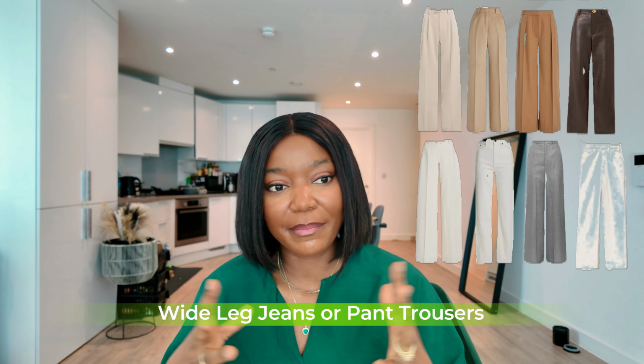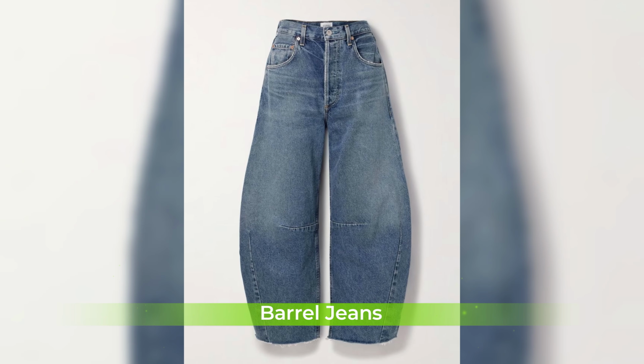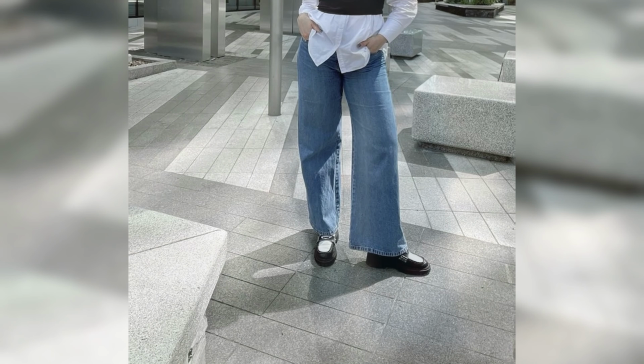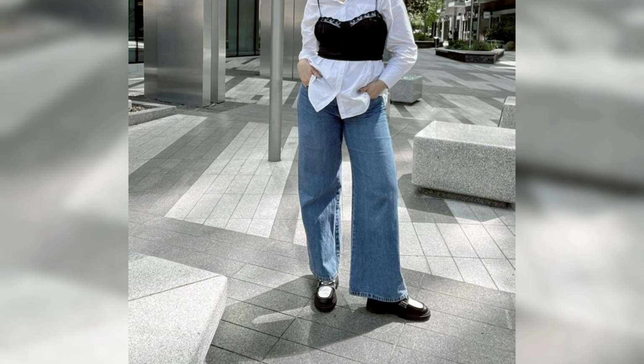So for chunky loafers, one thing that always looks really good is wide leg jeans or wide leg pant trousers, or the barrel jeans that you guys have been raving about so much. People would say, oh, don't pair a wide leg trouser with chunky loafers because you will look just everywhere and it will look too messy. That's not the case. They kind of complement each other because from your waist downwards is a bit on the looser end, depending on what sort of wide leg trouser you have on. And having chunky loafers just complements that look. It kind of gives a one-tone formation all the way down, and it can come out looking really good.